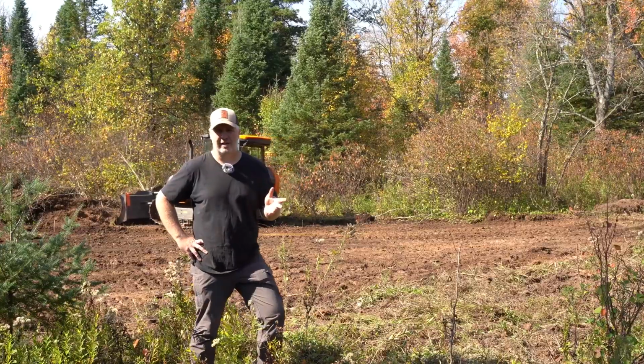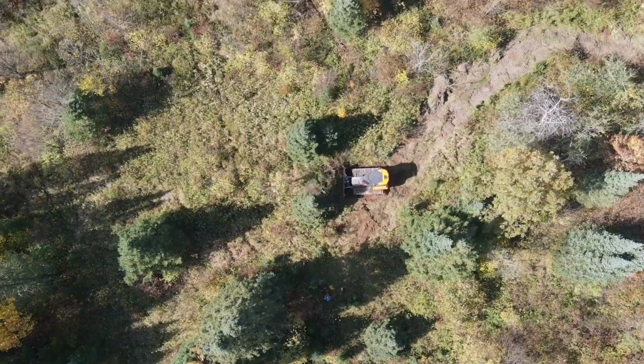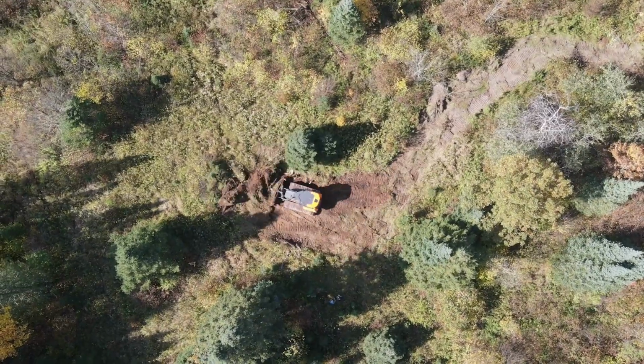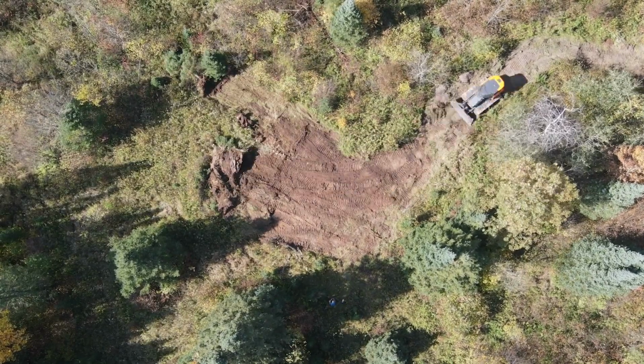All right, so we're rolling on this project. Chubb's got in the dozer behind me and got things started. What you're looking at behind me is literally about 10 minutes' worth of work. Flew the drone up in the air. We shot about a 10-minute time lapse of it.